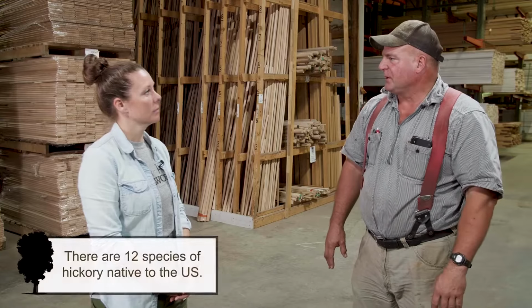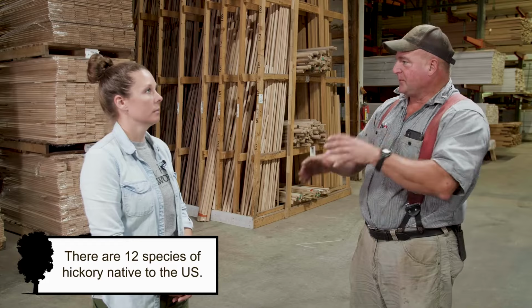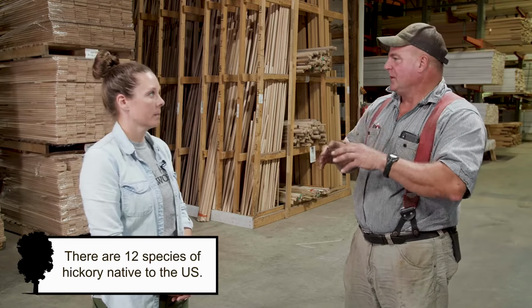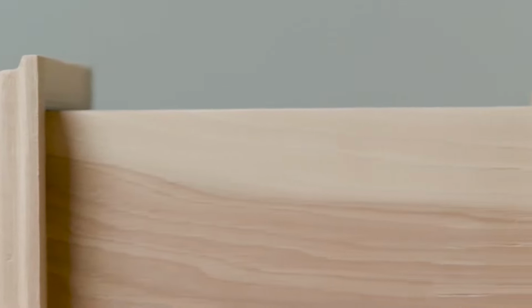Do you guys see a lot of customers choosing to stain their hickory products, or do they like to keep it natural? To me, it's about 50-50. I mean, you get the person that wants to see different colors, different shapes, and if you stain it, you hide a lot of that. If you let it go natural, you see a lot of difference, but it just all depends on the person's preference. When somebody wants rustic, hickory's pretty hard to beat.